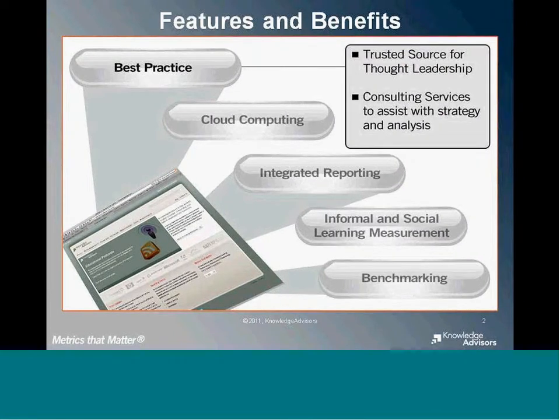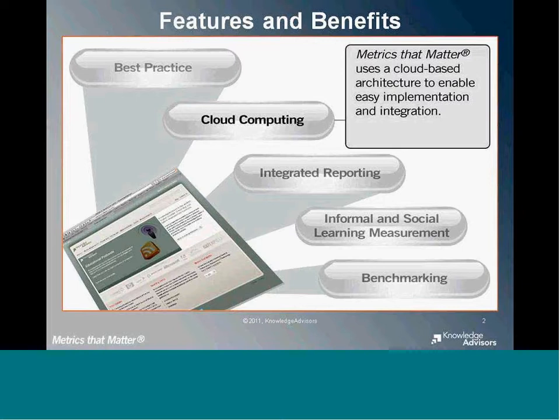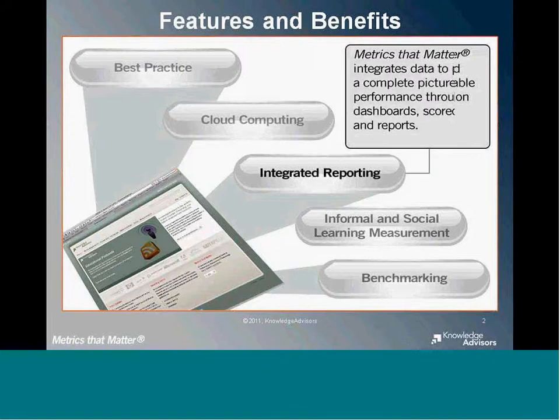1. Practice. Knowledge Advisors is a trusted source of thought leadership for evaluating the effectiveness of critical human capital initiatives. 2. Cloud computing. Metrics That Matter, our flagship software, utilizes a cloud-based architecture to enable easy implementation and integration with other enterprise systems.